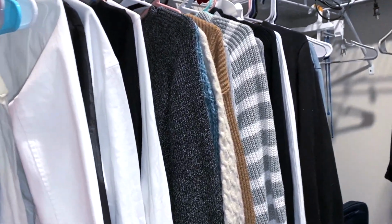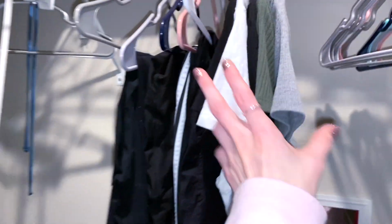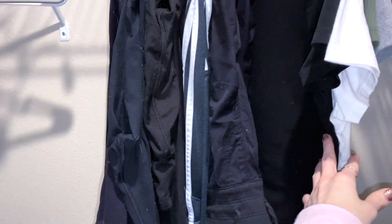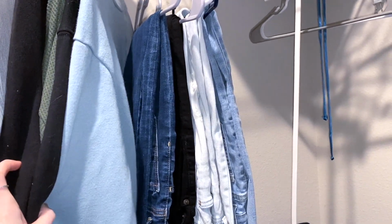this is the final result. So we have just some t-shirts here in case the winter weather decides to get warm. And then I have my workout pants here. I have a couple pairs of leggings, my Adidas pants, and then I decided to keep these North Face workout pants. And then over here I have my jeans.